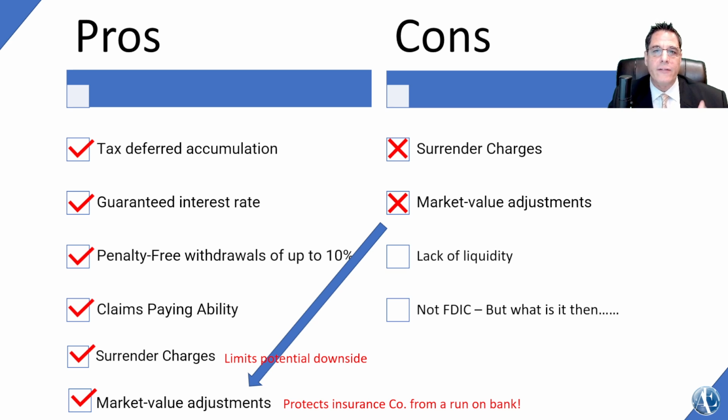And also, conversely, what we've seen over the last 10 years is a market value adjustment can also limit those surrender charges. So if interest rates are down, guess what? Your surrender charge is going to be lower. Again, I call it a pro, not a con. So the market value adjustment right there being a pro, not a con.